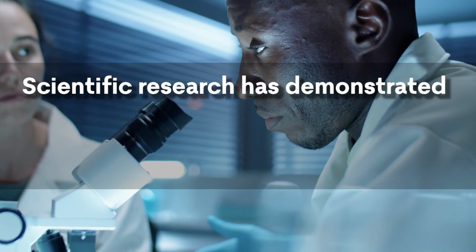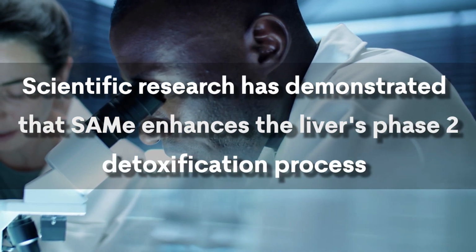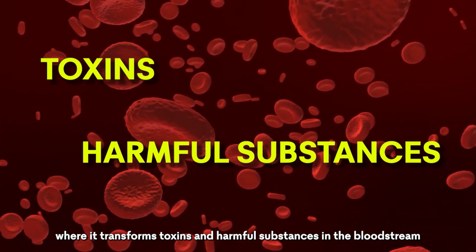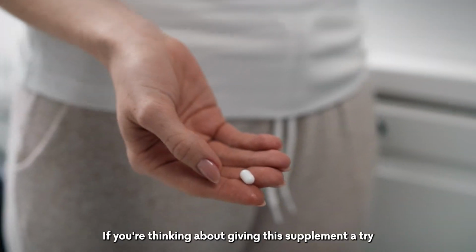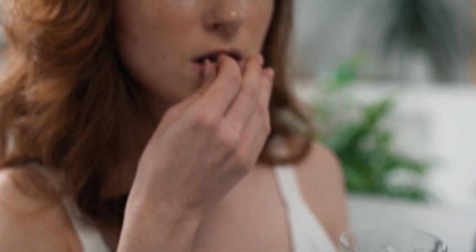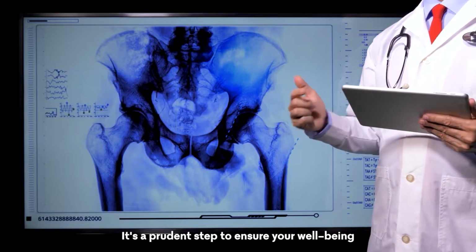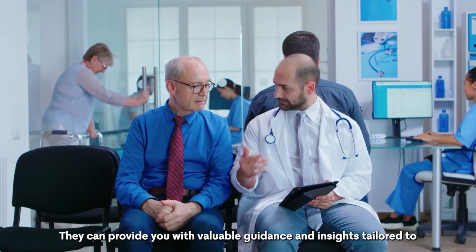Scientific research has demonstrated that SAMe enhances the liver's phase 2 detoxification process, where it transforms toxins and harmful substances in the bloodstream into harmless particles through a process called methylation. If you're thinking about giving this supplement a try, it's a wise move to have a chat with a healthcare expert. It's a prudent step to ensure your well-being. They can provide you with valuable guidance and insights tailored to your needs.